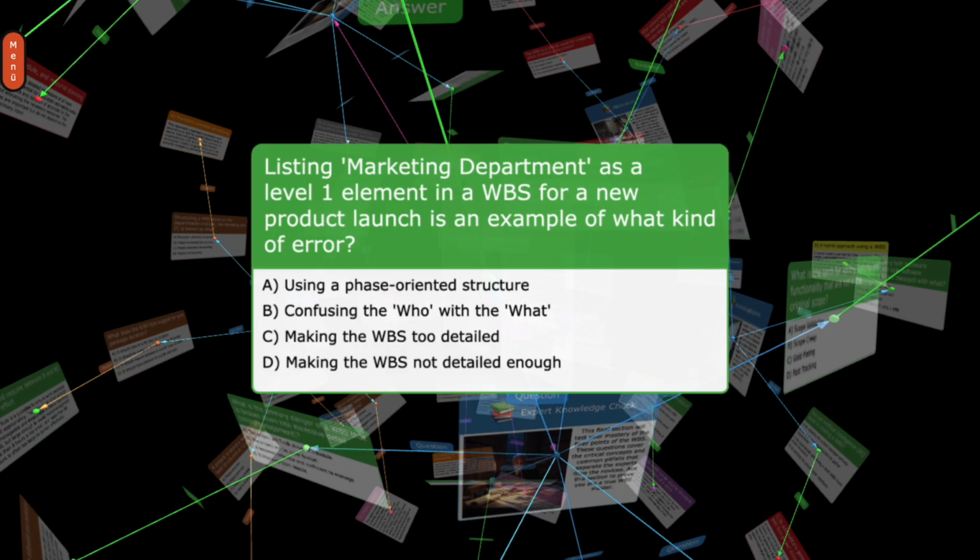Listing marketing department as a level 1 element in a WBS for a new product launch is an example of what kind of error? A. Using a phase-oriented structure. B. Confusing the who with the what. C. Making the WBS too detailed. D. Making the WBS not detailed enough.